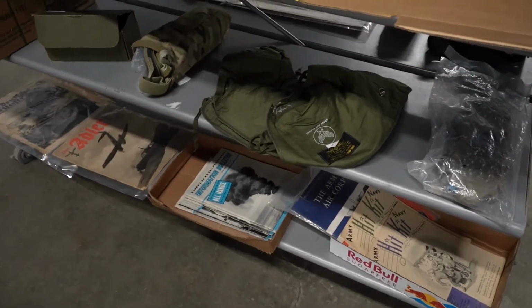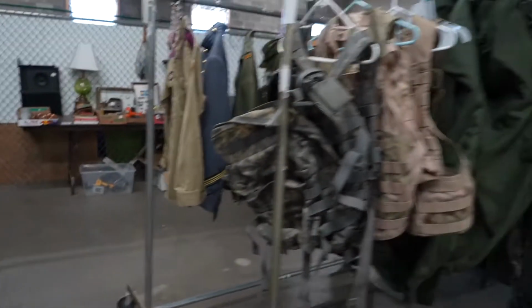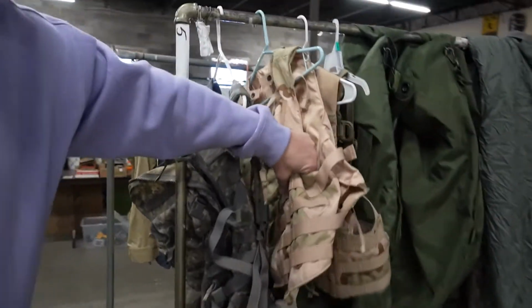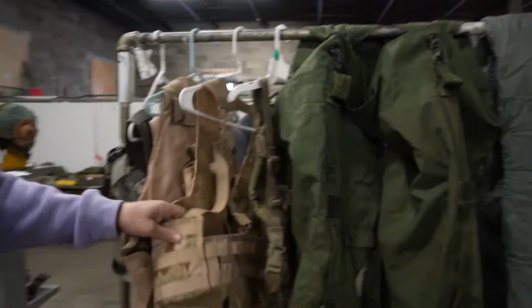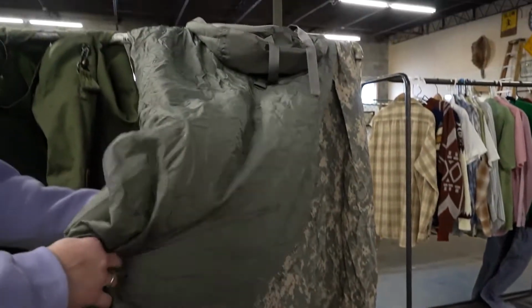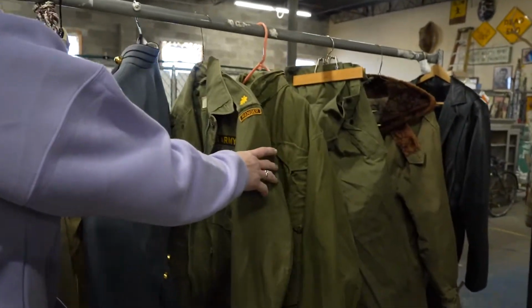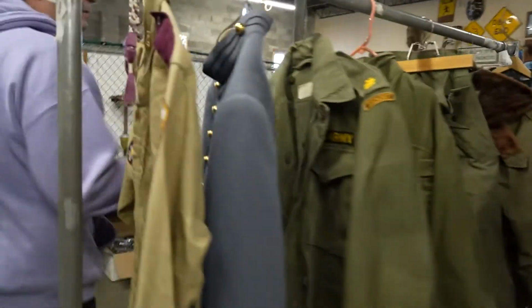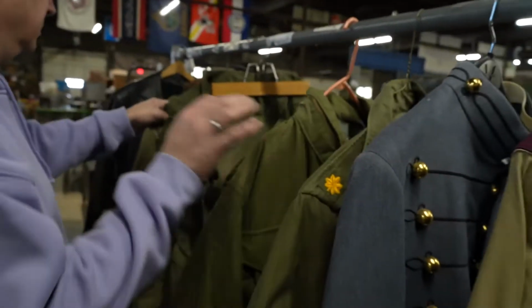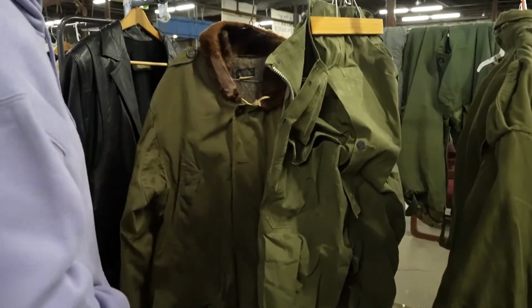More footwear, more magazines and ephemera. Then look, here's some more flak jacket liners. I don't think there's anything in there. Rucksacks, sleeping bag, lightweight sleeping bag. Surprised. Then there's some more. There's West Point, Korean looking, or maybe Vietnam Ranger. That's a nice World War II piece.